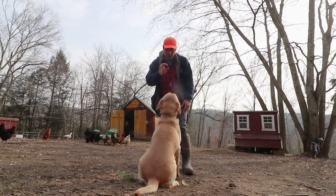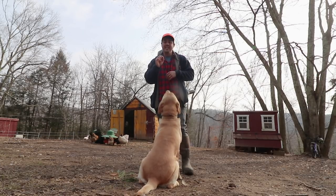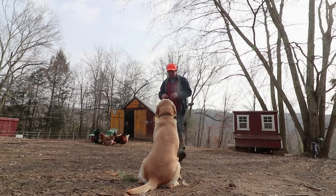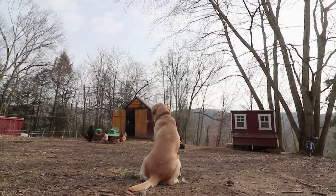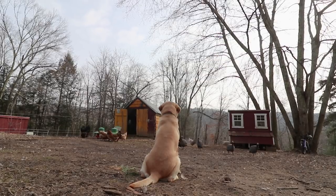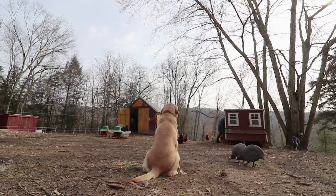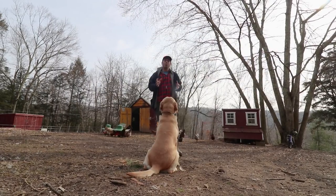Sit. It's imperative that you train your dog that sit means sit. It's not just the action of putting his butt on the ground, but it's the action of keeping it there. If your dog respects this command, sit, you can get so much done on the farm and not worry about what your pup's doing.